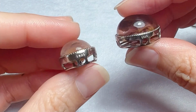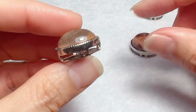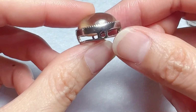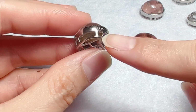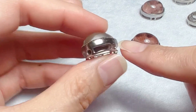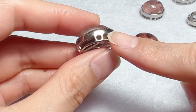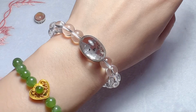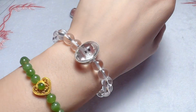Look at the design of it. It completely wraps the crystal cabochon, and the position of the silver holder, which has 4 holes. 1, 2, 3, and 4. If you want to use this charm to design a bracelet, you can thread it like this or this.